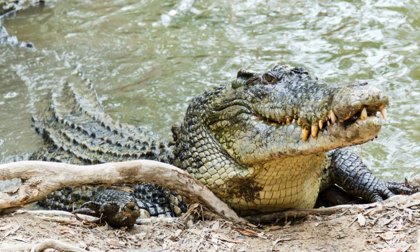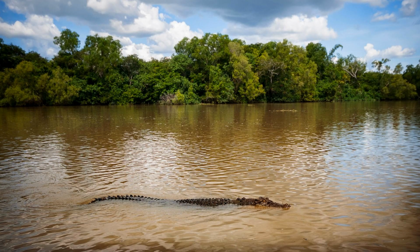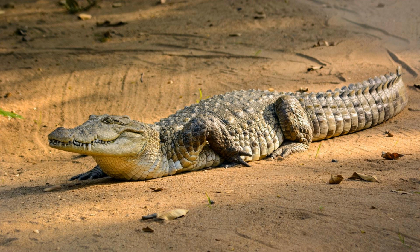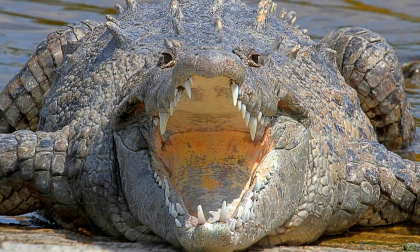The nesting sites of saltwater crocodiles are typically located near water bodies, and females will lay their eggs in a nest made up of vegetation and mud. After 80 days of incubation, the eggs hatch and the hatchlings are immediately able to swim and fend for themselves. Saltwater crocodiles are apex predators and have a diet that includes a wide variety of prey, such as fish, birds, crabs, turtles, and even water buffalo.